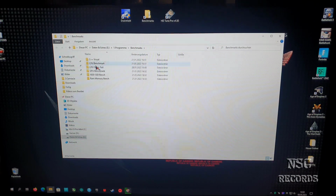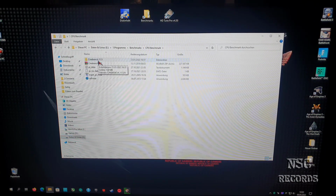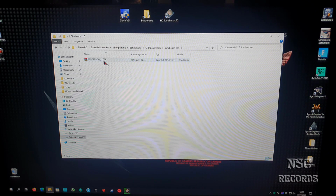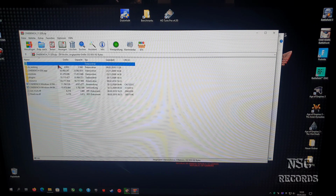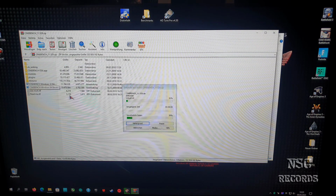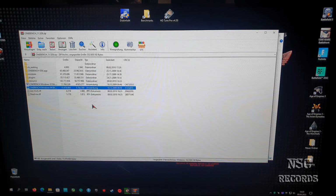I'm gonna go here for, let's say, CPU benchmark. I'm gonna run Cinebench 11.5. I know this is an old one, but this is just enough to test, because this one runs way faster than, let's say, the newest Cinebench R20 or R25, 22, I don't know. If you want to test the same, then you need to look if you can get a Cinebench 11.5, because this is one of the oldest. But I just love it because it runs really fast and I don't need to wait so much time.